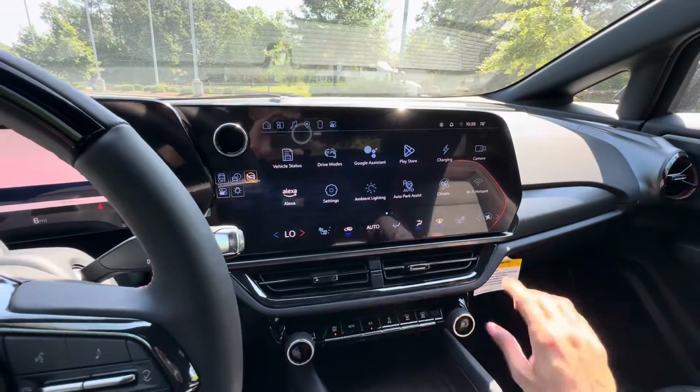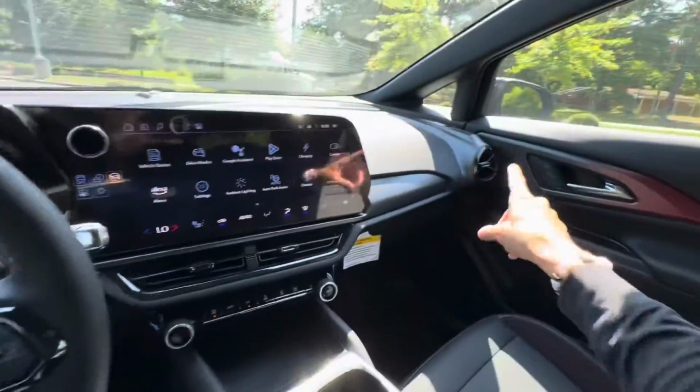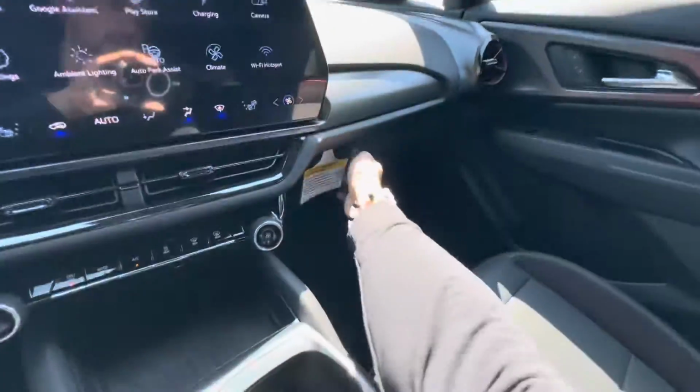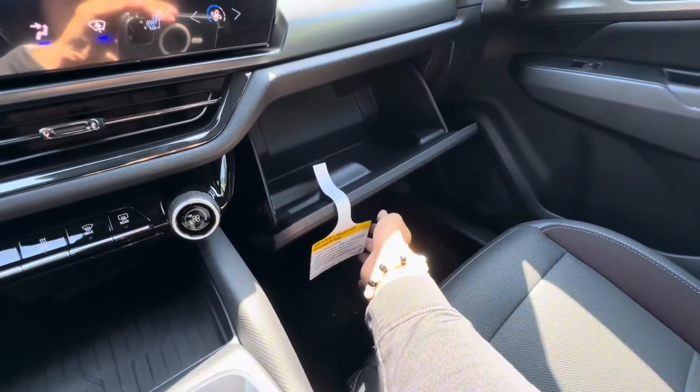Here's all the apps on the screen. Huge screen, 2 vents in the middle, 1 vent, and another vent for the passenger. There's also a glove box in this vehicle that you open up just like this. Plenty of storage space inside of there.